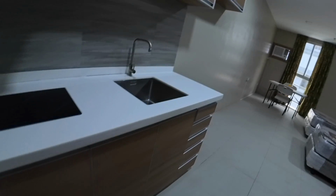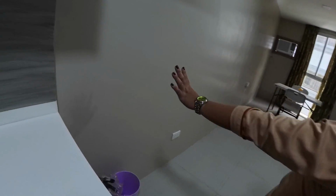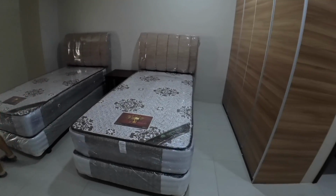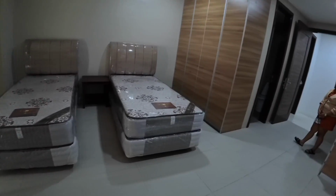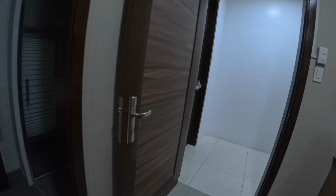Will you ever put refrigerators in here? You can put here, sir. Because we have outlet here and outlet also there. All right. You can put your TV here. Very good. It's more space than many condos. Many condos are very, very small.